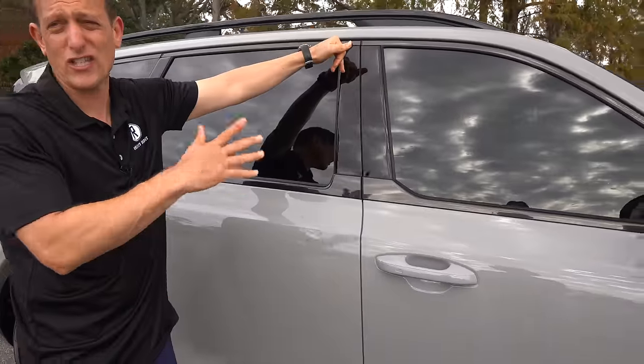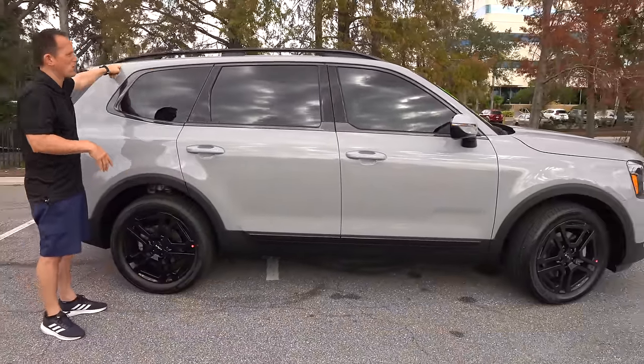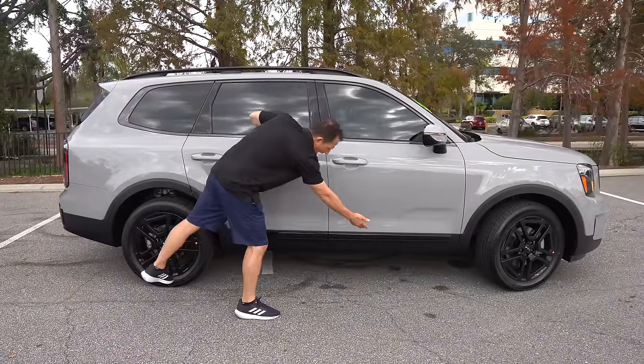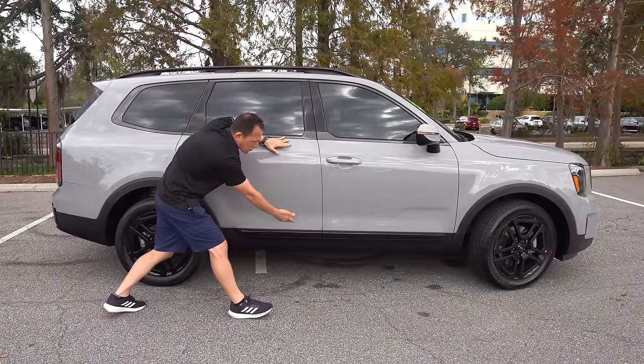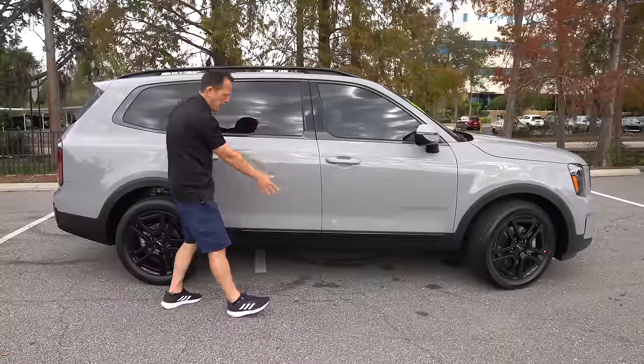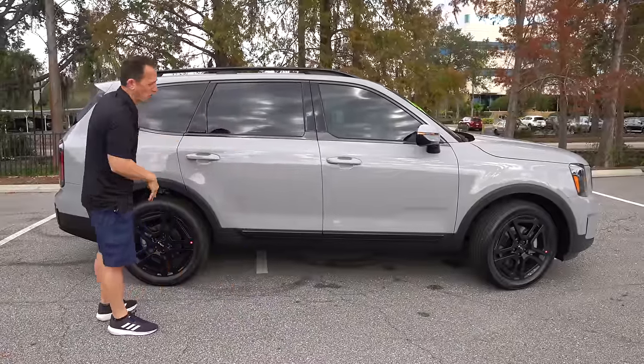On the GT Line, it's all just gloss black. You do have your raised gloss black roof rails. You can get your crossbars. And then there's just a little splattering of gloss black trim along the bottom. But let me know how you feel about the flat black with the gloss black. I think on the wolf gray, it's really working well.